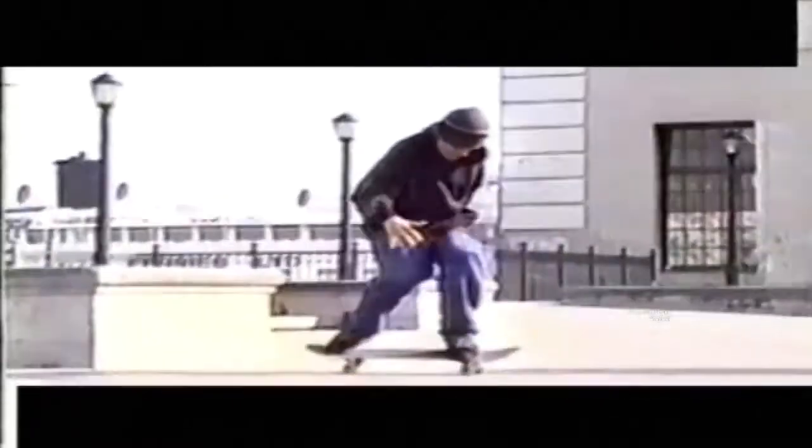It's not unusual to see these guys practicing for hours and hours in a specifically designed skate park to perfect the move so they can be taken downtown for more recognition.